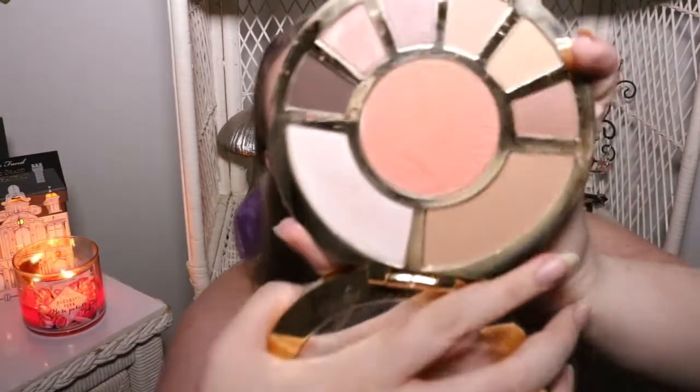Next, I used from Tarte, this is their Showstopper Clay Palette. That is what he looks like. He looks like he has snake skin on it. It's not. They're a vegan company. And this is what he looks like on the inside.